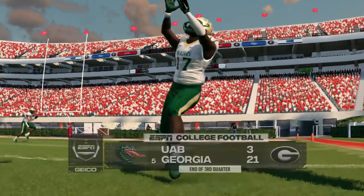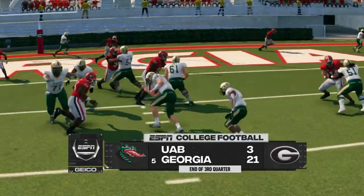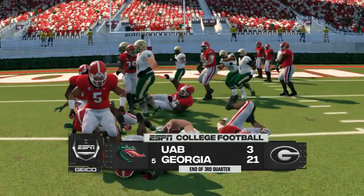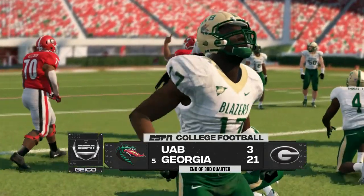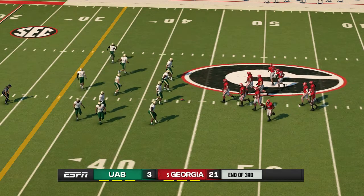Time to get the backup some experience as we head to the fourth quarter. Georgia's up by 18. Welcome back to the action here as we resume play here in quarter number 4.